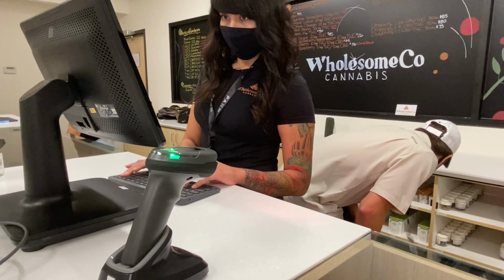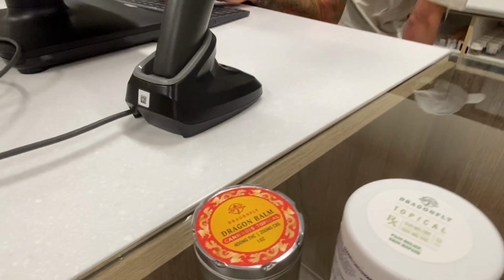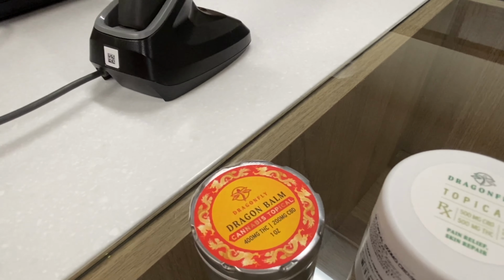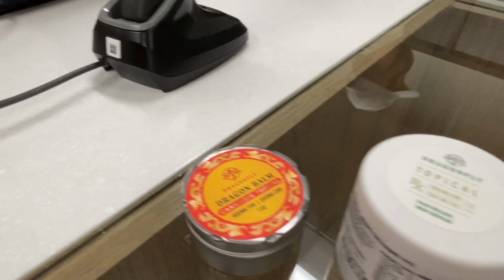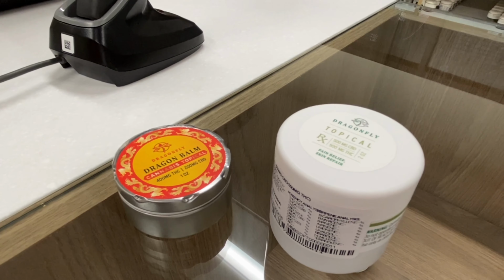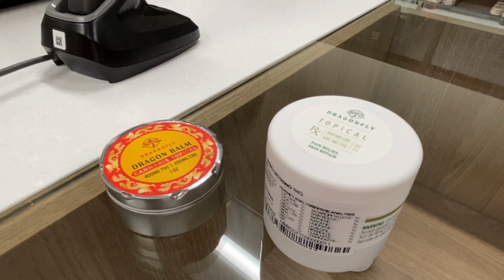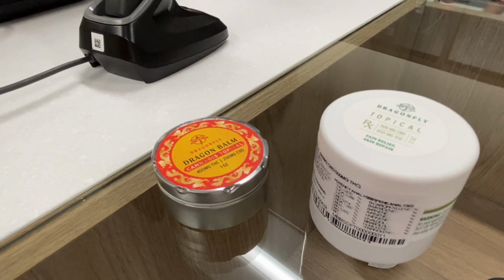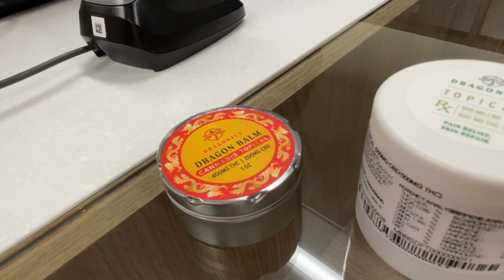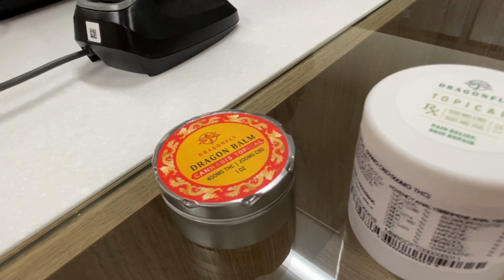Let's see, your price on topicals. The balm is 100. Yeah, we have the Zion. Do you have the Zion? Yeah, we do have the Zion. So the Zion topical is in this. And the topical cream is 98 for 2 ounces, and the Dragon Balm is 70 for 1 ounce.